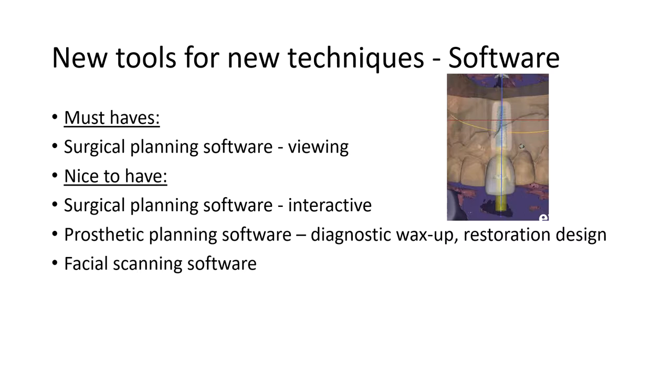And so there are many factors there that the surgeon placing the implants may or may not be aware of or be thinking of, but as the restorative doctor, you're going to be left with them, and therefore you should have the ability to collaborate on these decisions.